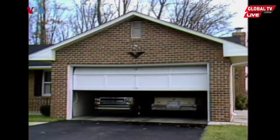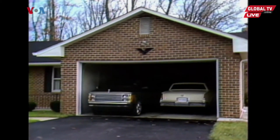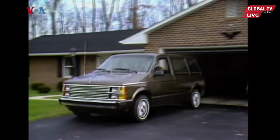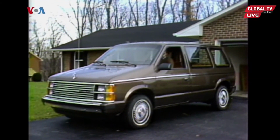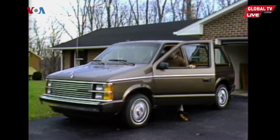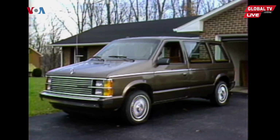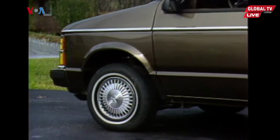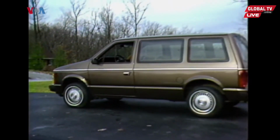A lot has changed since Chrysler brought their car-based minivan to the world for the 1984 model year. That first Dodge Caravan and Plymouth Voyager revolutionized how families traveled and prompted competitors from numerous brands, both domestic and imported. Well, many of those rivals have come and gone, and of course, far more SUVs are sold today than minivans.